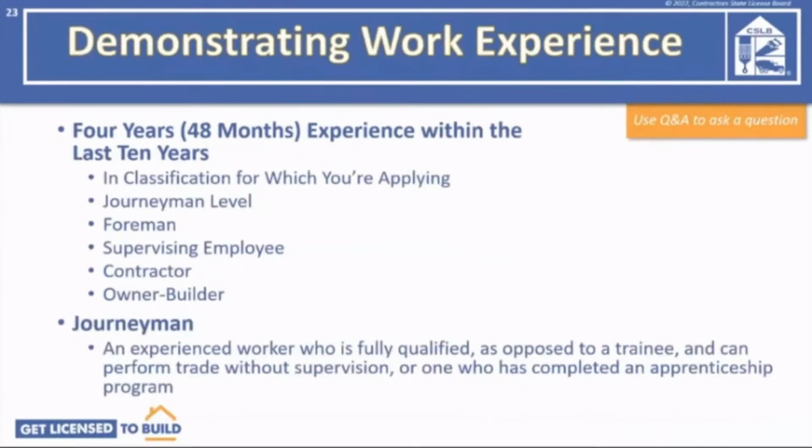Okay, along with the education credits we talked about earlier, this next section is probably the most important of the entire workshop and the part of the application that causes the most headaches for applicants. It is how you demonstrate your work experience on your application.